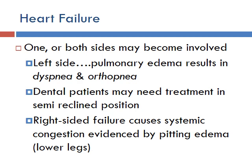If it's right-sided, the right side of the heart is failing, that has systemic congestion because it's backing up everything that goes back to the veins. Congestion is evidenced by pitting edema, and this is usually around the ankles. You'll also see patients in our clinic that have enlarged ankles. That means their heart is failing to keep up with the blood volume, so the right side of the heart is failing. If the left side of the heart is failing, they won't necessarily have this pitting edema, but they will have shortness of breath due to the pulmonary edema and orthopnea.